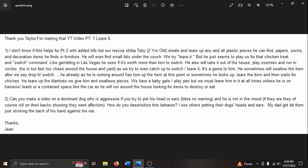I agree, you shouldn't chase him, but there's times when we worry they have something dangerous, as we try to even catch up and switch and leave it. It's a game to him. You're absolutely right, it very likely sounds like it's a game to him. He sometimes will swallow the item after we say drop it and switch, which is very dangerous. I'm not saying that's necessarily anything on the human's fault, just dangerous behavior that can happen.